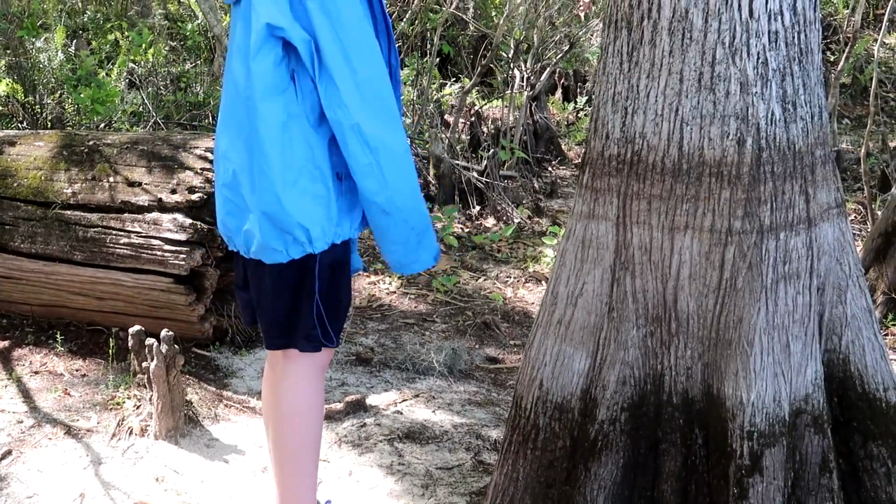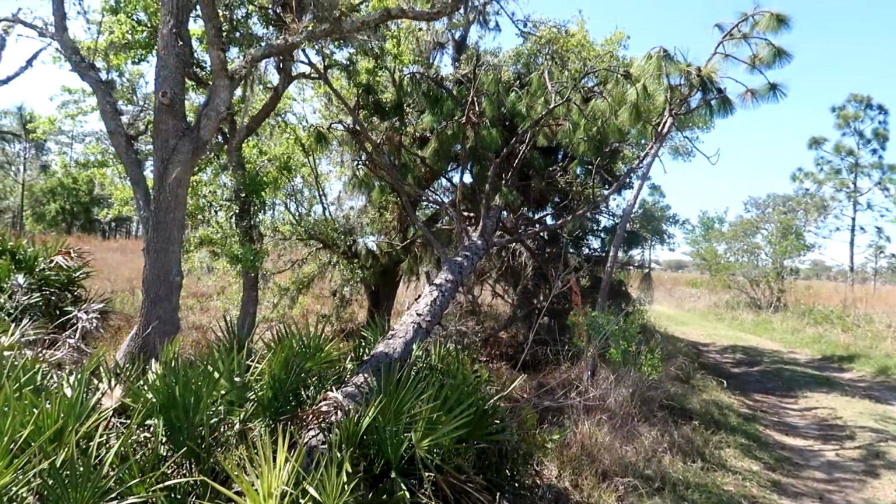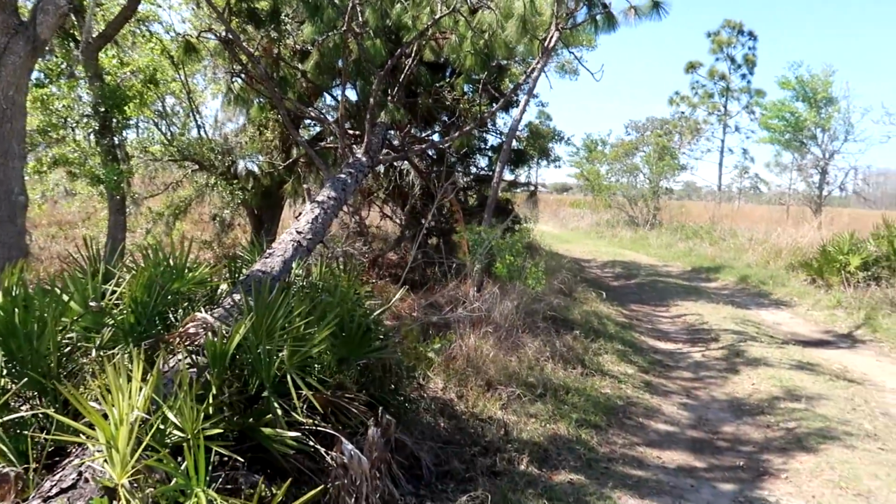Yeah, that's your waist, the half of your body. So I'm just sitting here in the Florida swamp. Actually, I don't know, would this be considered swamp? I'm sitting here in the Florida natural stuff. This is just not. But at least they got all of them off the park.